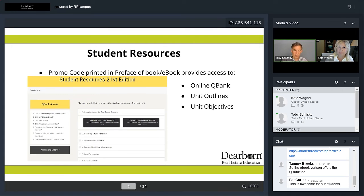So if the student wants a very simple outline of the unit, at a high level it is a lecture outline. Just a real simple thing. And some of you know this, some of you have seen this, some of you use this lecture outline yourselves, because the lecture outline is actually also in the instructor resources. So students get a resource, you get a resource, and then the objectives.